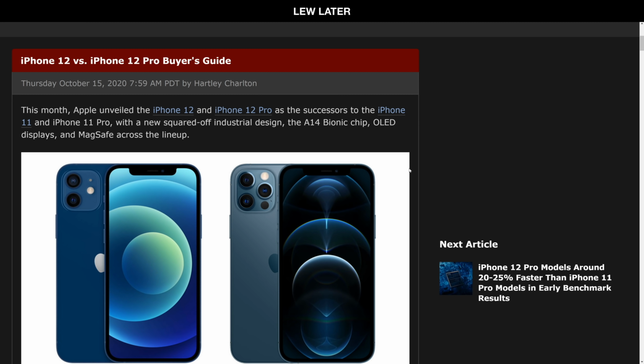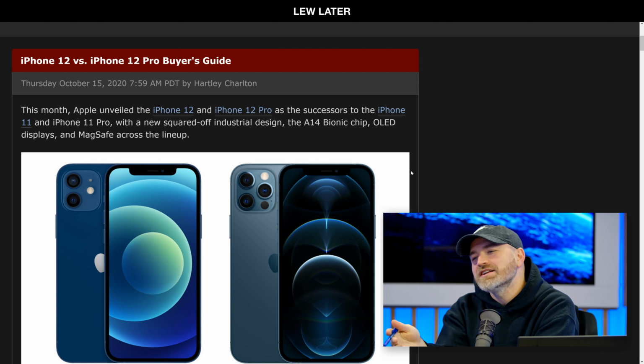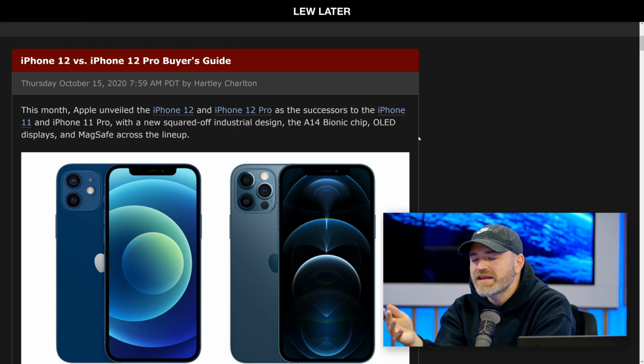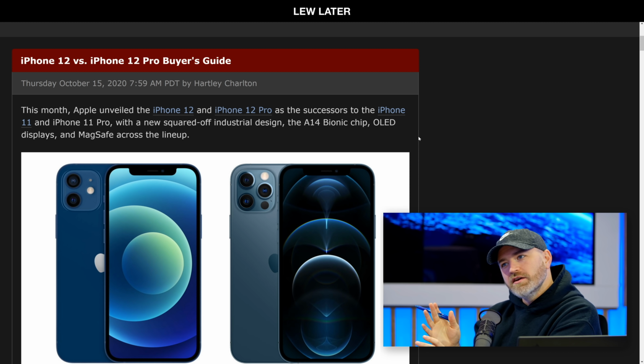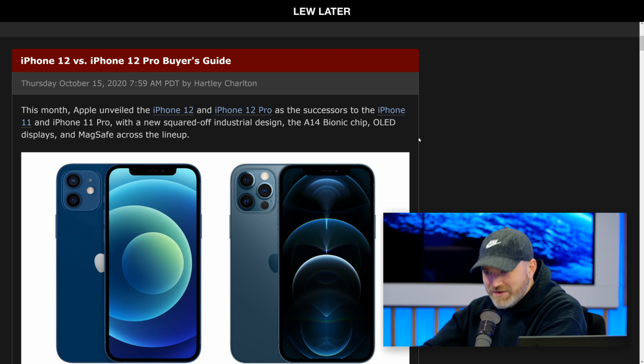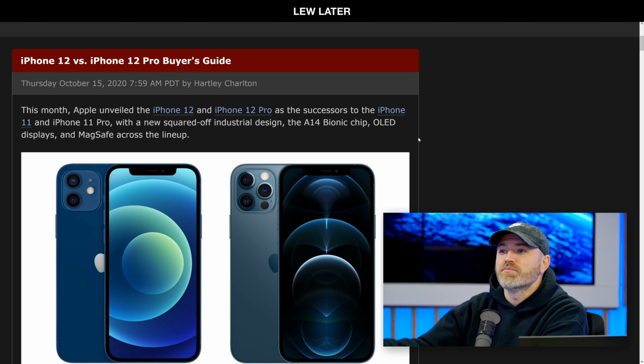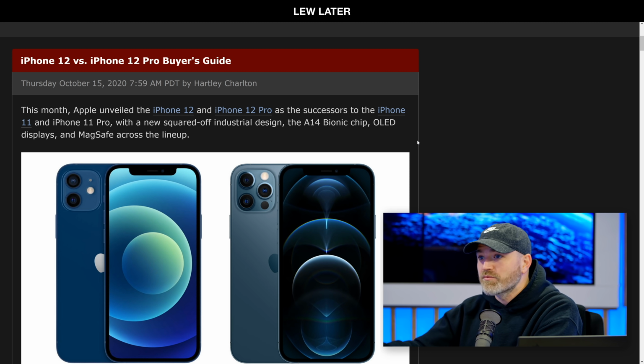Next one, I've got a nice little buyer's guide here from Mac Rumors, iPhone 12 versus iPhone 12 Pro. And the reason I put this in here today is because the presentation was actually a bit confusing. Or maybe not confusing, but a bit lacking in terms of fully articulating the difference between the Pro Max and the Pro model, or just the regular Pro and the non-Pro model.